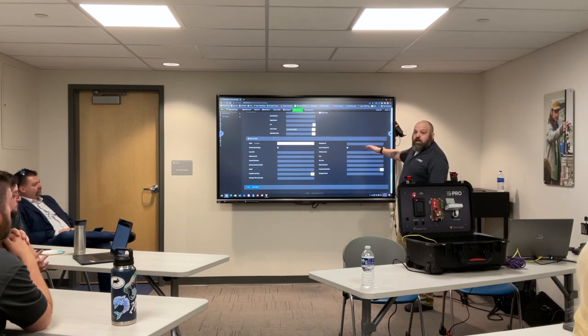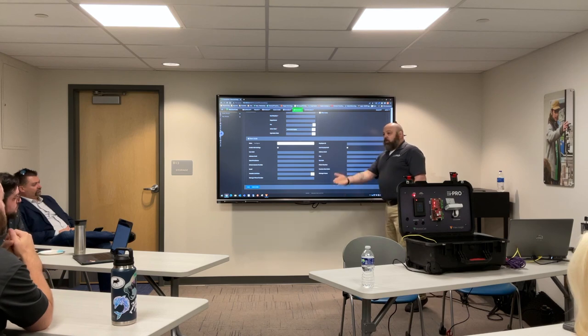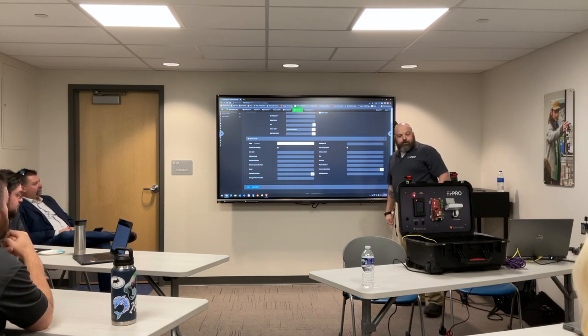There are also 16 custom fields inside the database. If there's something that isn't listed here that you would like to add, like the Coke vendor's contract number, we can create a specific field for that. It's also saved inside the database.